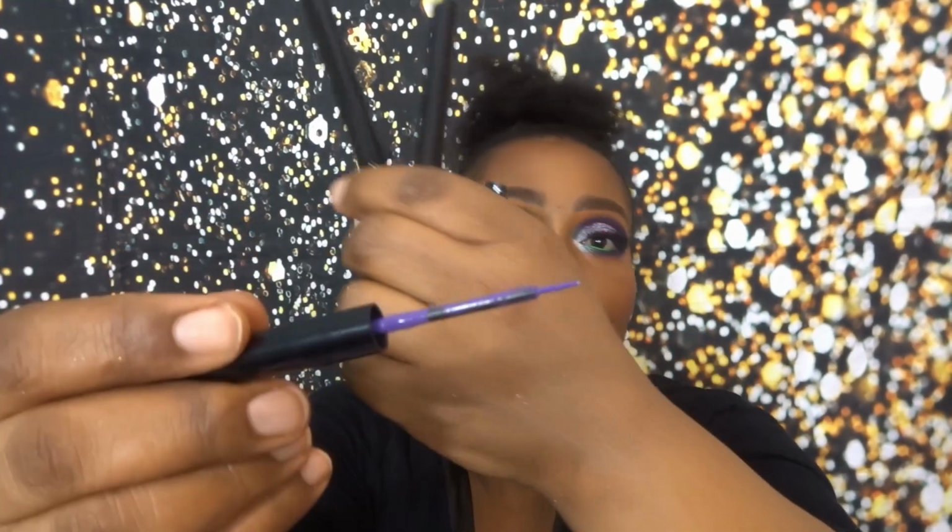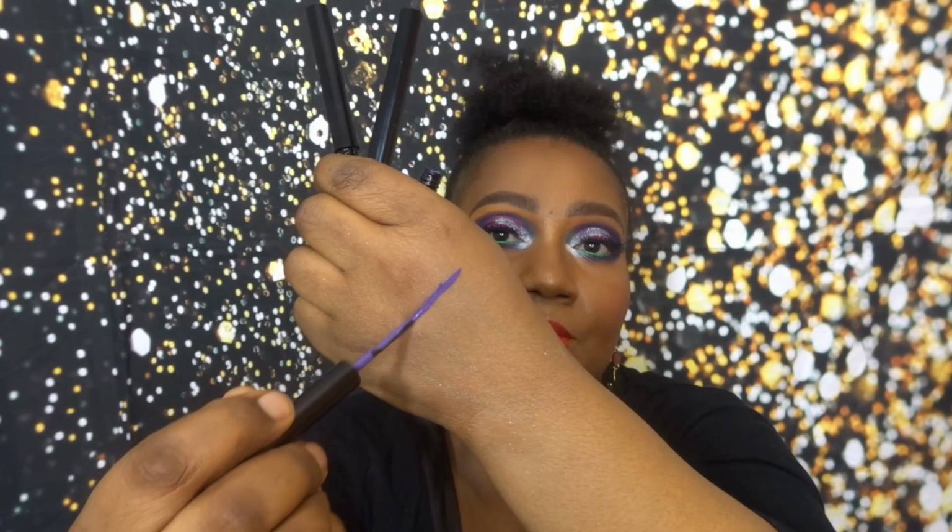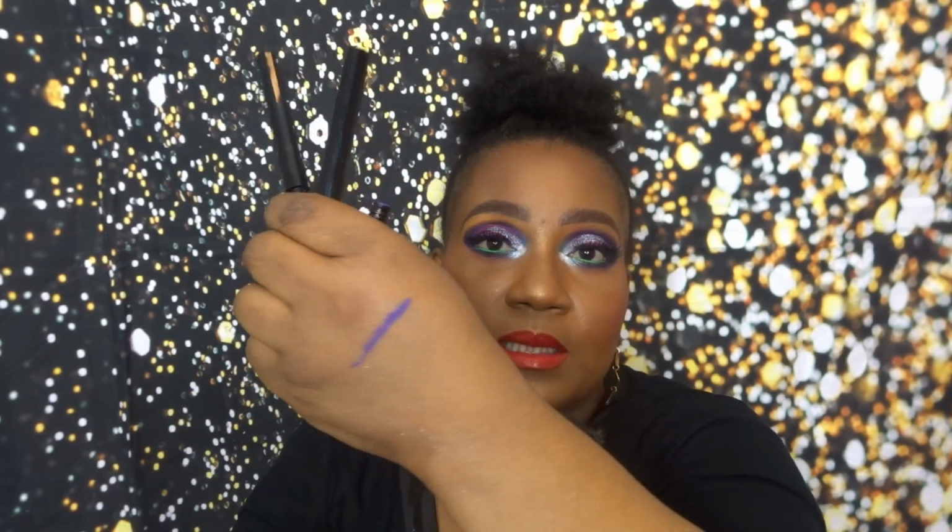Alright, this is the purple. That's what that swatch is like. So I won't say it's a deep purple. I'll say it's like a lilac-y kind of purple. I can't remember if there was a deeper purple, but those are the ones that I felt was missing in my collection, amongst other liners I had. And this is the red. I just had to have a red one. I do have a red shimmer liner, but not a matte liner.